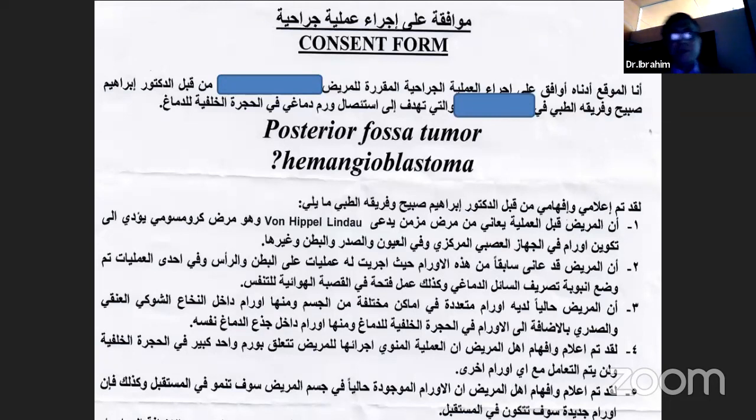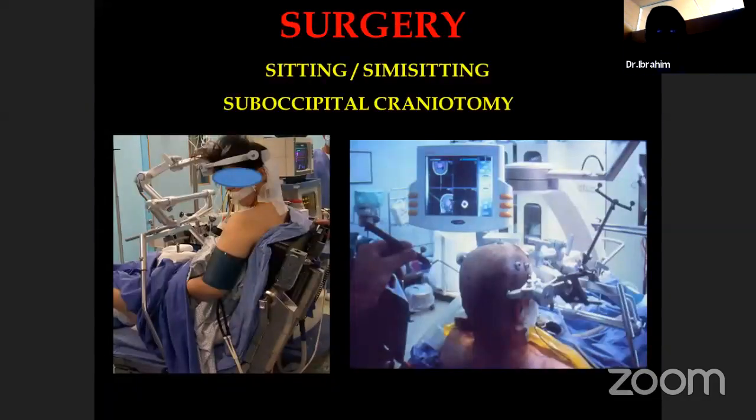And there is a very important point that we must mention to the patient, that he has many tumors in different parts of his body. We are going only for one tumor, which is the cerebellar tumor. We are not going for all the tumors. Patient must know this, his family must know this. And they must know that the other tumors will grow in the future, and he may develop new tumors. This must be mentioned in the consent form, in addition to the complications.